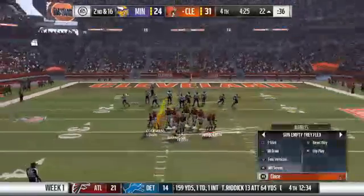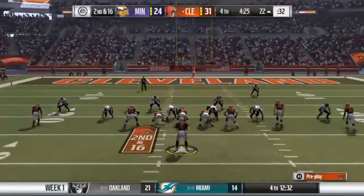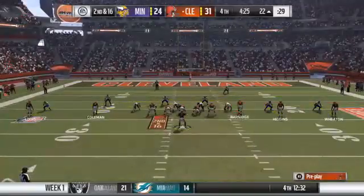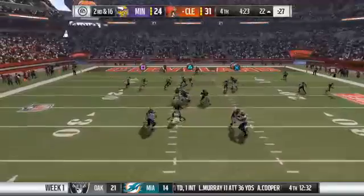Looking to jam the receivers at the line here. Press coverage look defensively. They come up in an empty set. 4 wide receivers, 1 tight end. They come out 5 wide, 3 of them to the right side.